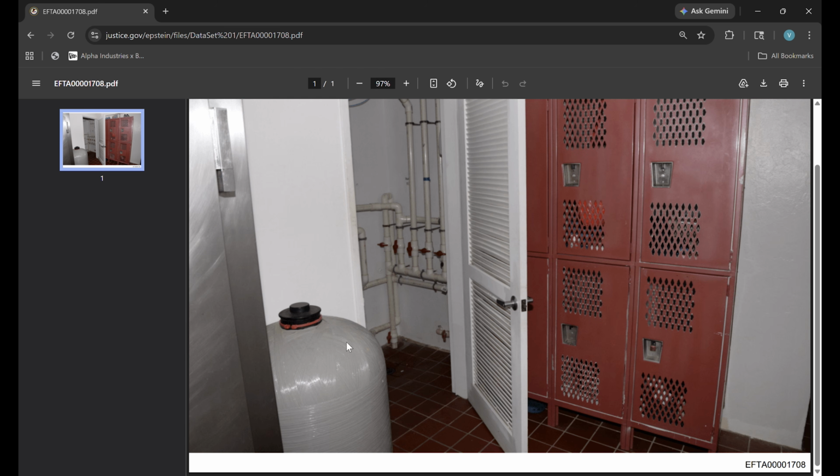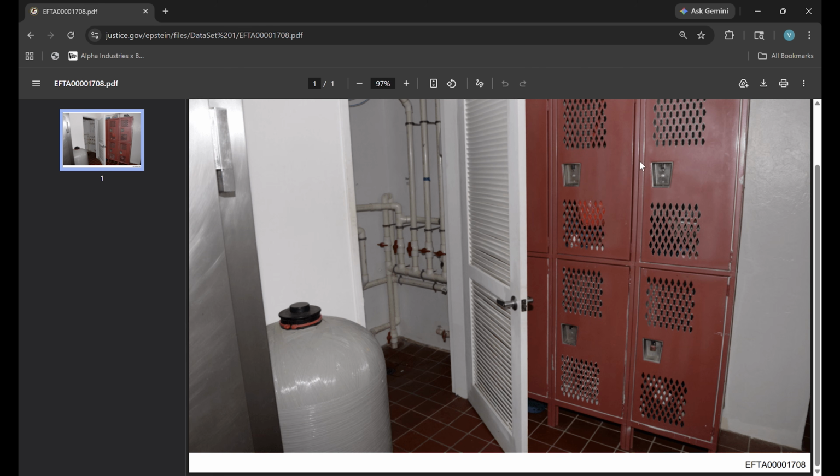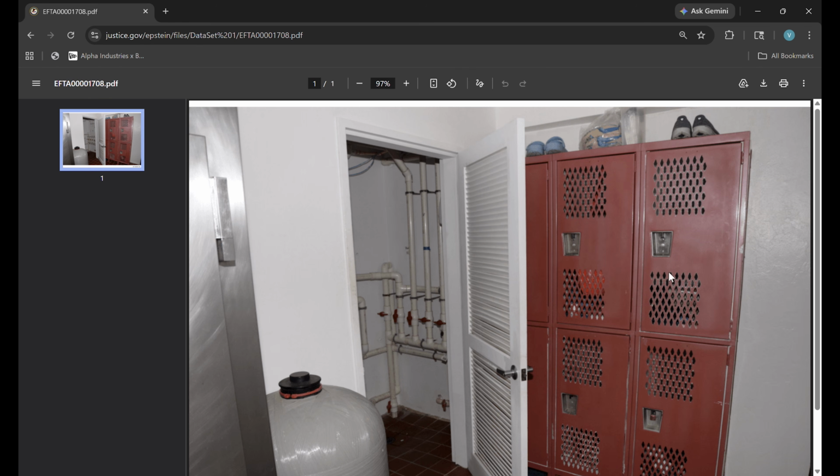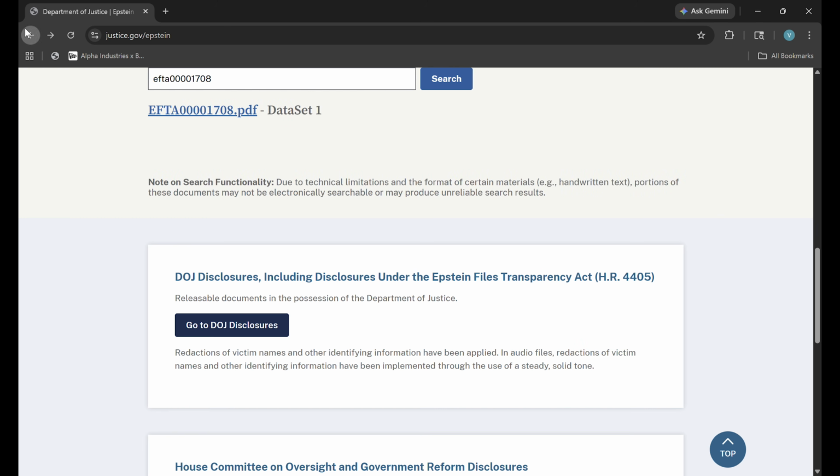All right, so here we've got some PVC pipe, and you've got the lockers here, those prevalent lockers that we saw in the New York home. Some shoes there. I don't know what this is, and this is the side of the refrigerator there. Moving right along.